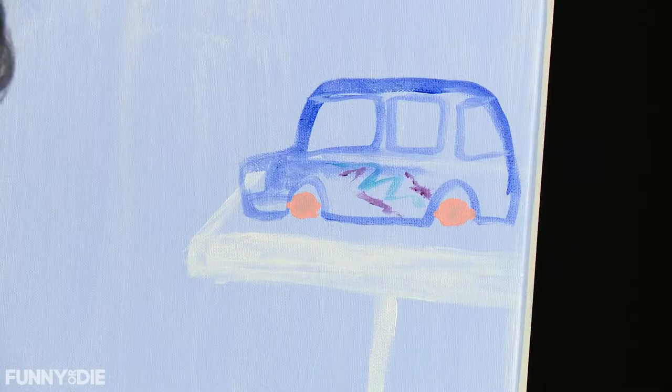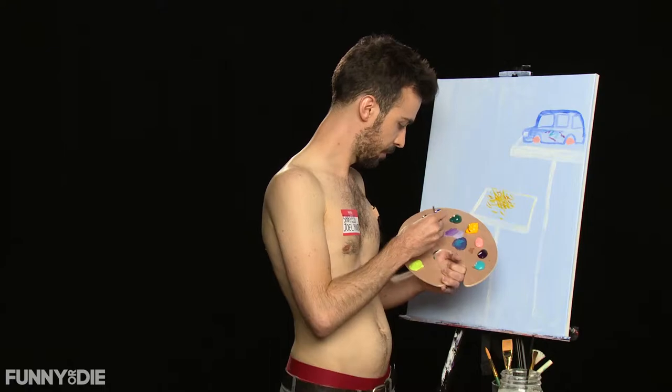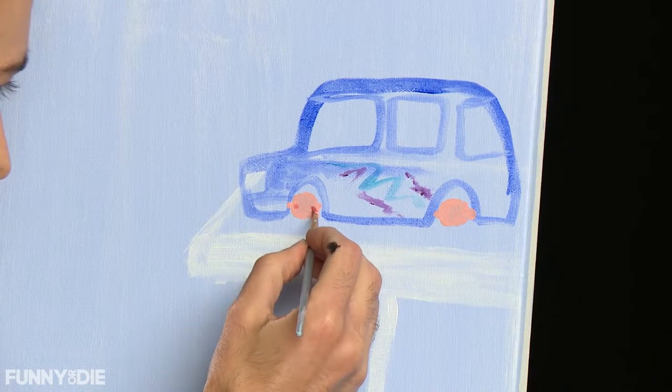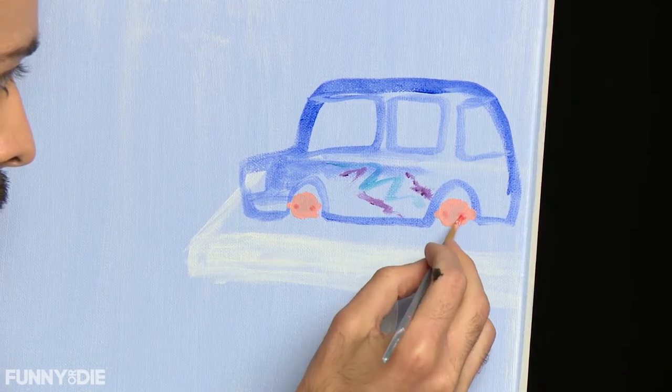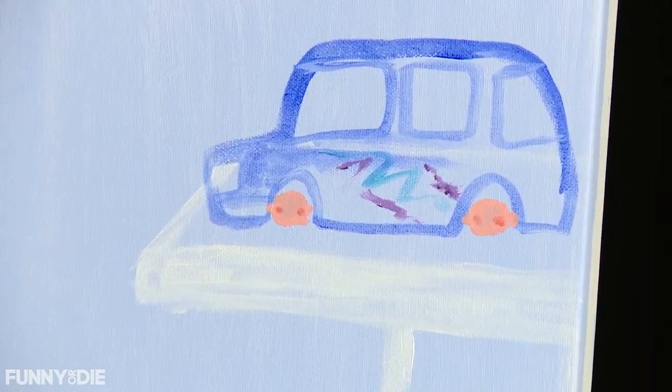All right, so we got our little cherub faces, and of course we'll get some rosy cheeks. Cherub cheeks. And we'll give our little cherubs some eyes.